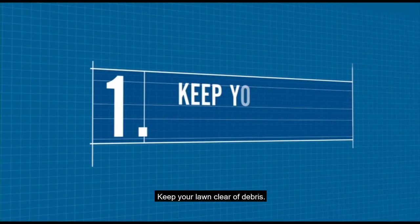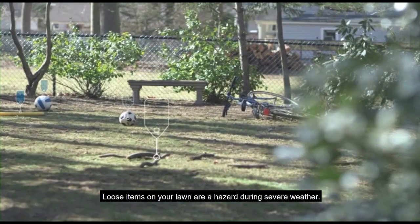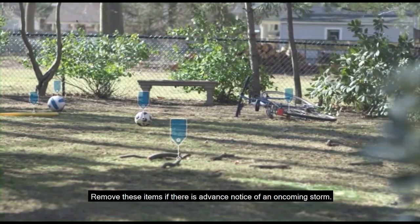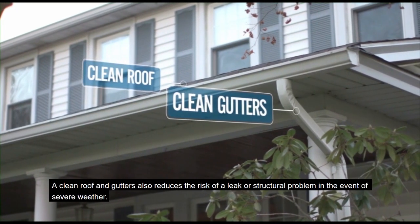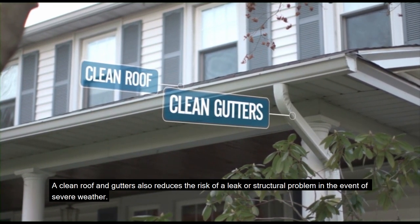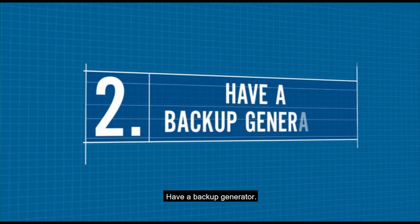1. Keep your lawn clear of debris. Loose items on your lawn are a hazard during severe weather. Remove these items if there's advance notice of an oncoming storm. A clean roof and gutters also reduces the risk of a leak or structural problem in the event of severe weather.